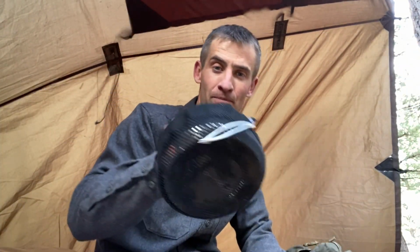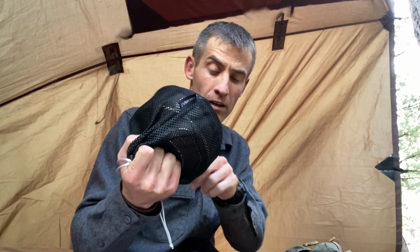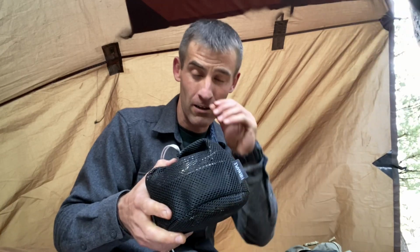I also brought a bunch of stuff on this trip. It's a winter trip. This is my little Fire-Maple kettle to heat up water. I'm gonna pretty much keep water on the fire the whole time. I thought about making a tripod to hang it, but I haven't yet. I don't really want to do any more work because I'm tired.